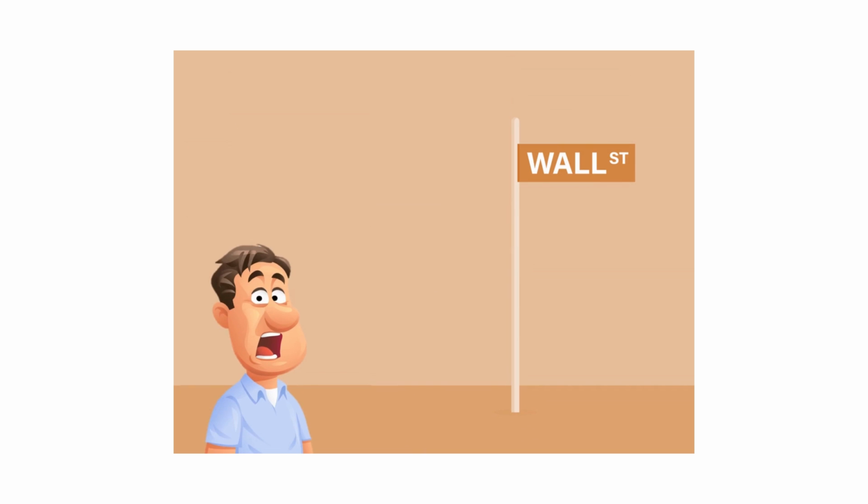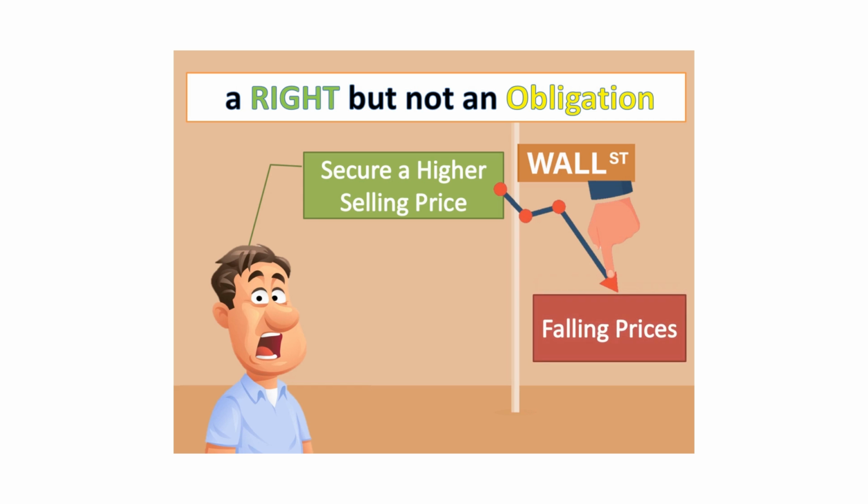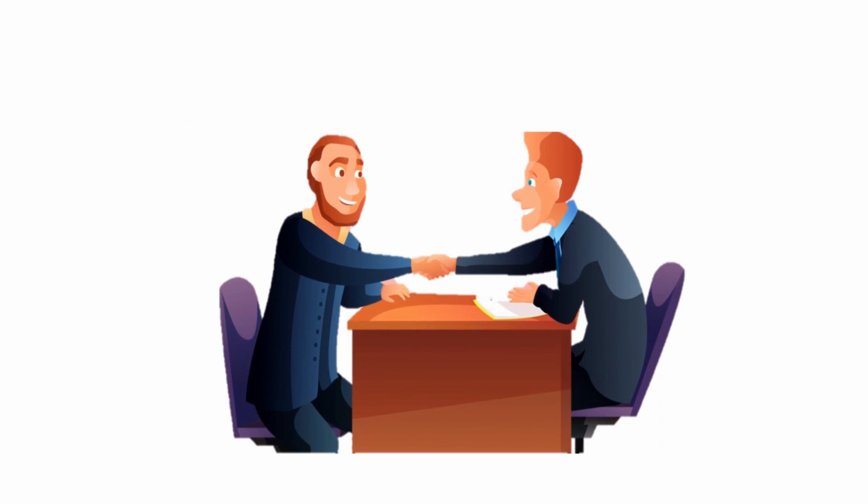But why Alex seems to be worried? The reason is that he wants to secure a higher selling price to make a profit, but the prices are falling. In this case, a suitable hedging strategy is using put options to protect his investment. Let's see what the mechanism of put options is.